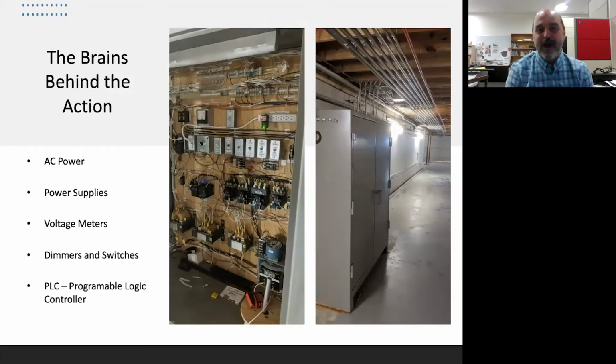But when you open it up, the image here in the middle is what you see inside, and it is a lot of wire. There's AC power supply, there's DC power supplies, all of these different little bulbs run on different voltages depending on where they are and what sort of color they want. There's dimmers and switches all through that.